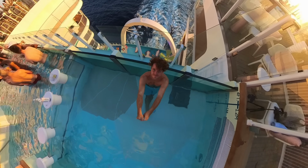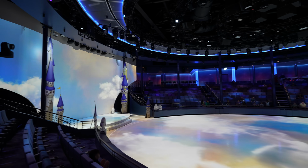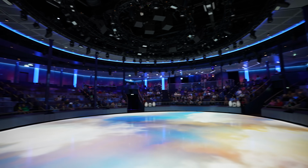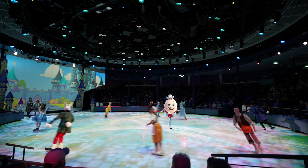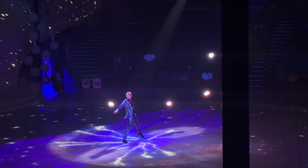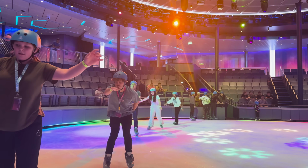Oh, so epic. So we've now headed into Absolute Zero. As you can see, it is an ice skating rink. They do 2 different types of shows. We're going to see our first one. It's kind of like a bedtime story, or more of a fables ice skating show. They also do ice skating, where you can come and have some fun on select days of your week.